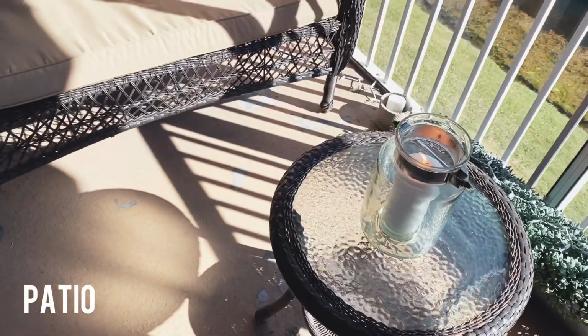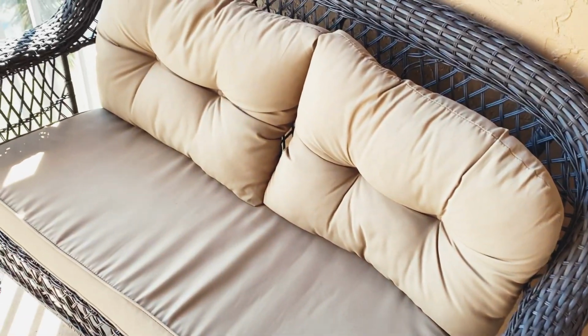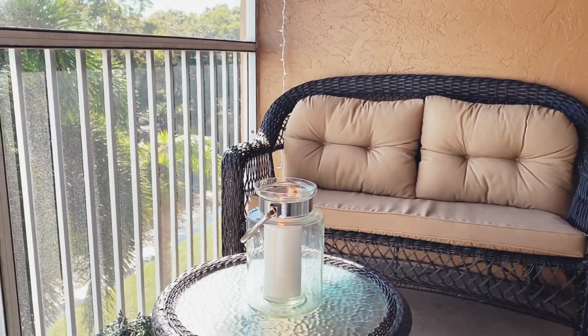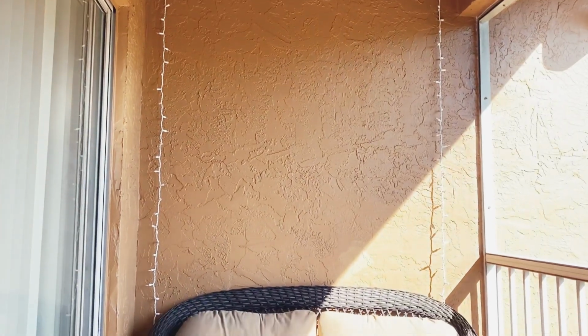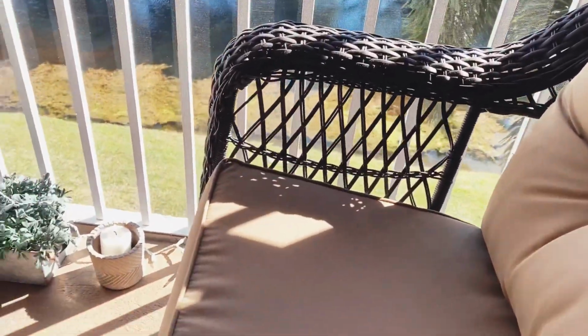Yes, next up is my patio. It is so peaceful out here. I just lounge around with my AirPods or iPad, and it's always a vibe. And it only cost me about $250 to create this. The benches are from Big Lots. Hurricane candles are from Michael's. And in the nighttime, I just turn on these string patio lights, and it is so beautiful out here.